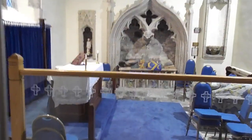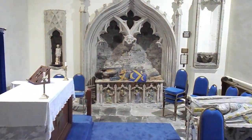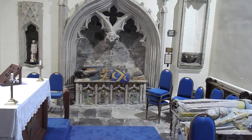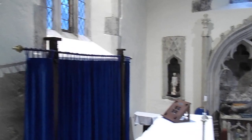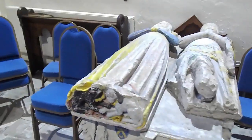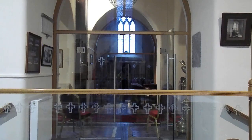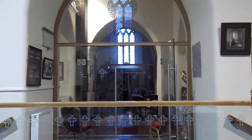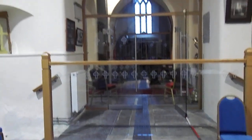But if we go into this side chapel here, we've got this wonderful tomb. Again, family of Berkerells, and we've got another tomb for the Berkerells over there. Now, the question is, was this chest tomb here, this effigy, actually once placed in that side chapel over here on the opposite side from the chancel entranceway? So this is interesting, right?